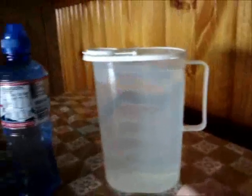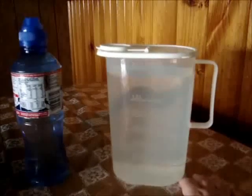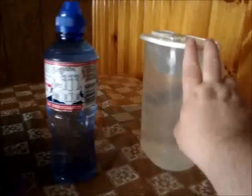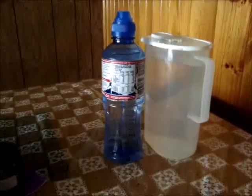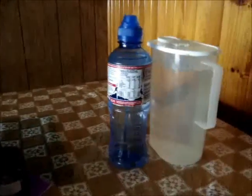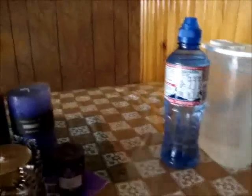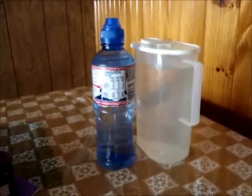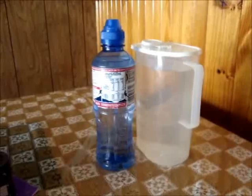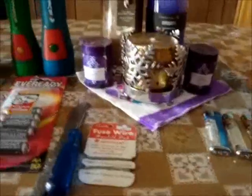This is always in the fridge full, and this holds 2 litres of water, so that's usually always full. But last night I got an empty Coca-Cola bottle, washed the bottle out and filled that full of water, and I also got 2 buckets and filled them with water and left them in the bath, just in case.